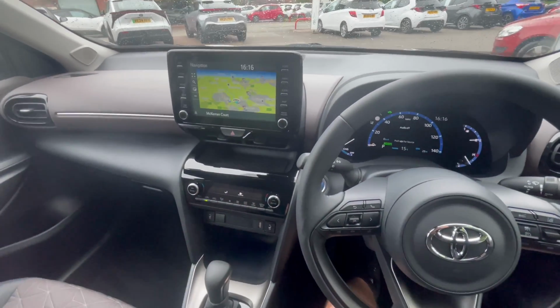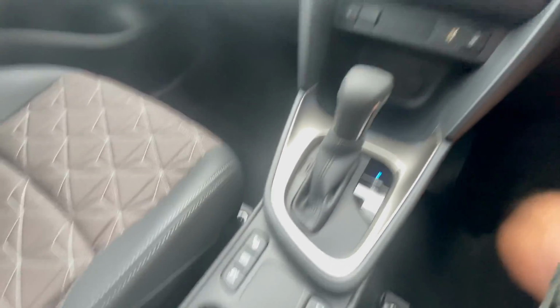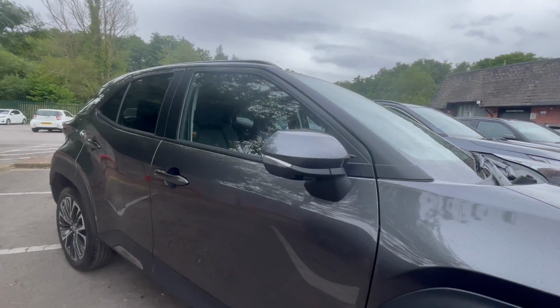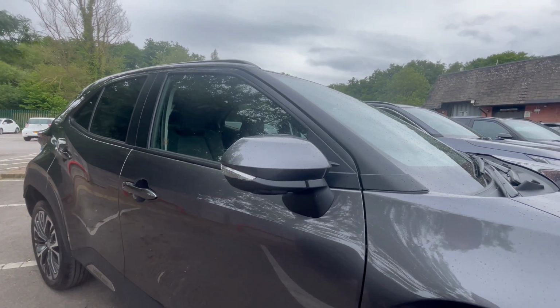And perfectly quiet in here as well. Great spec. It also has the auto retracting mirrors on the XL model as well.